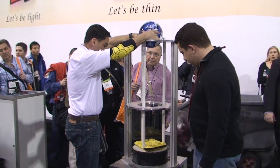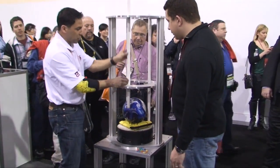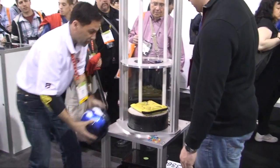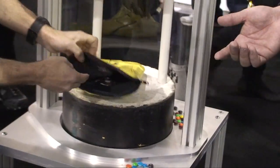Two things are happening. One is, watch the difference in the bounce. The material reacts, and that absorbs a lot of the energy, number one. Number two, the load spreads from that stiffness and comes down over a broader area.